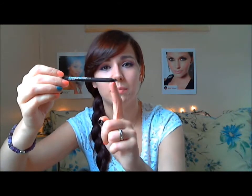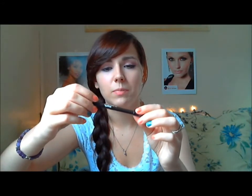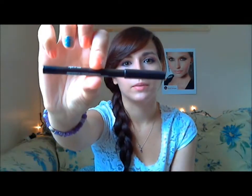Instead of sharpening, it has a little twist on the bottom, so that way you don't have to worry about sharpening, which I think is great because I can never sharpen my pencil correctly. It always ends up being jagged. I end up poking myself in the eye, and it's just not pretty. So I really like the fact that it's a pencil, but you can twist the bottom, so you don't have to sharpen it every single time.